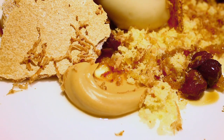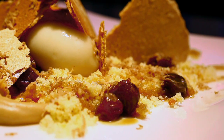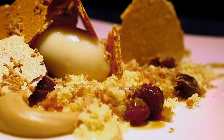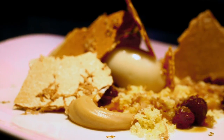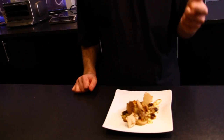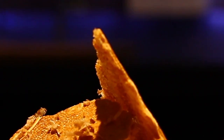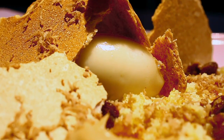So starting at the bottom, there's a puree of toasted brioche and white truffle. There's some raisins that have been soaked in a spiced apple cider, a crumb mixture made from a honey sponge cake. There's also a sauce. It's a brown butter and butterscotch sauce. There's a chip made from a maple and vanilla marshmallow. There's an apple and chamomile sorbet.